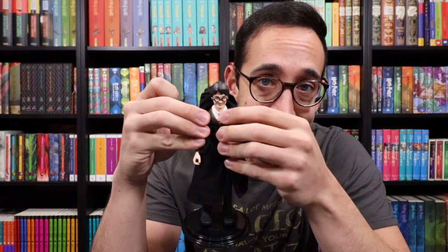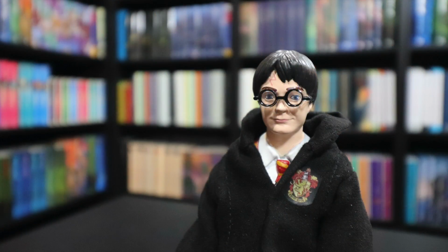All right, taking a look at the sculpt on Harry. Absolutely looks like Dan Radcliffe in the first movie. And based on the sweater and the tie design, it is supposed to be from the first two movies. The one thing is his glasses are a little bit too big. The rims are just a little bit too thick. And I mean, for something this small, that's hard to make. I'm sure that BendyFigs made them as small as they could, but they are still just a little bit too large.